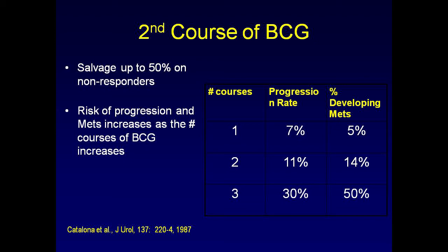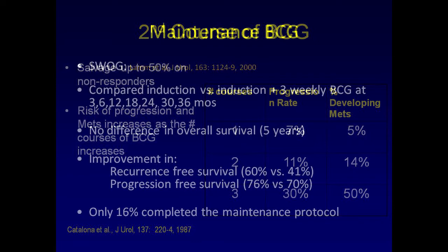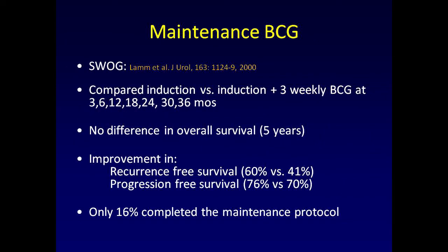And if you look at this, if you have a failure after 2 courses, your risk of progression and development of mets is actually not insignificant. So I will oftentimes give patients a second induction course of BCG, but if you fail after that, then there's no reason or no data to support giving you another induction course of BCG. Induction means a 6-week course. So oftentimes we also get asked about maintenance. What about maintenance? Should I do this for the next 2 years?